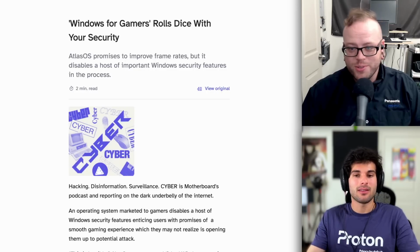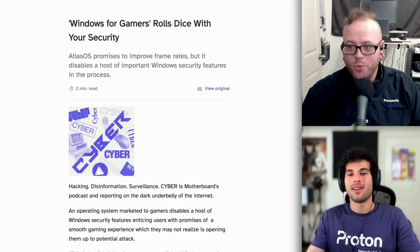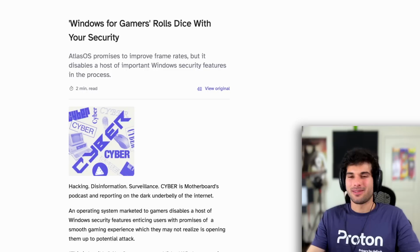No, they advise you to. It doesn't even come with one. They just say if you want antivirus, go get a third party. Which is silly. And then it also disables the hypervisor-based security, which isolates sensitive data like login credentials from the rest of the system. I see this all the time.